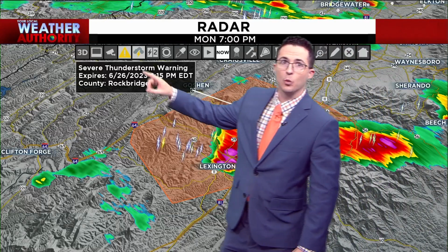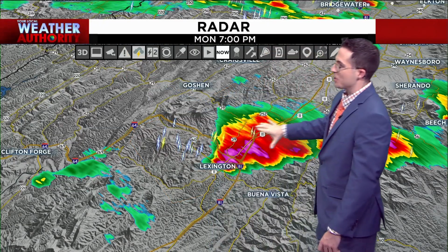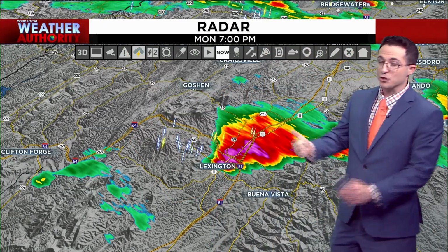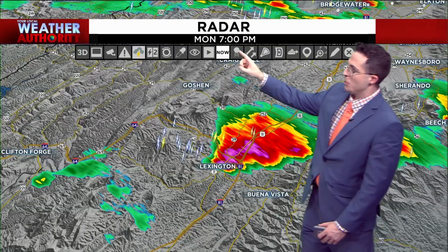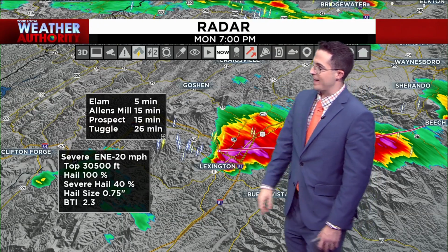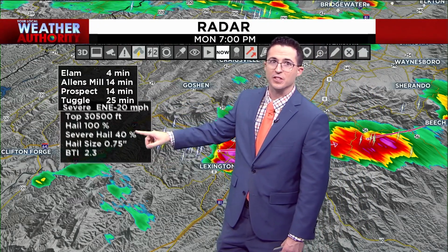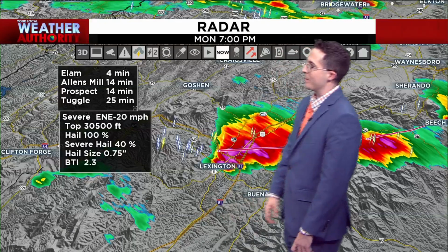We'll go ahead and take the warning off of here so we can kind of declutter the image a little bit, and you can see some of the hail and some of the lightning that is associated with this current storm. We'll see if there's any kind of available track for this, and there you see right there. So we're looking at some of these communities that will be impacted here in the next few minutes. This is moving to the east and northeast at about 20 miles per hour.